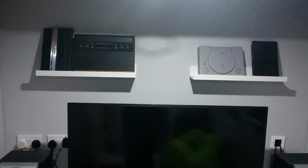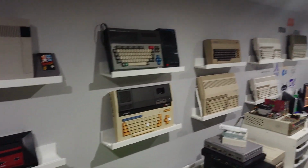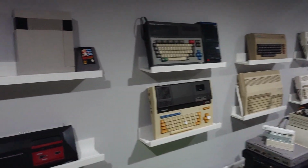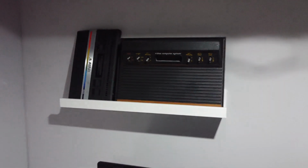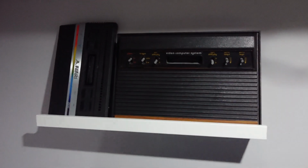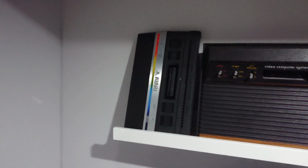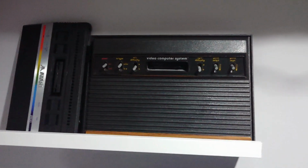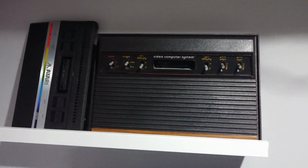I've also added these shelves to the cave. It's probably the most striking difference, just to show off some of the consoles and computers. The Atari 2600 here, it needs a bit of love. It's not displaying graphics properly. The Junior sitting beside it does work fine, and I may rob the Junior to fix the 2600.